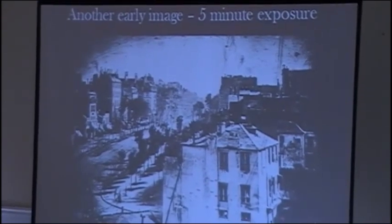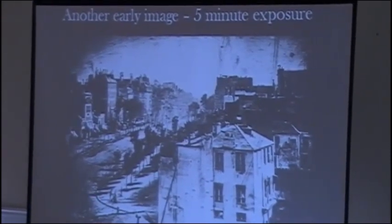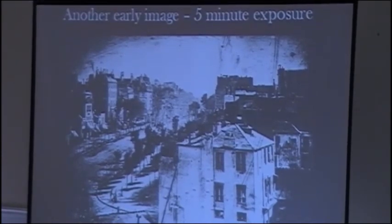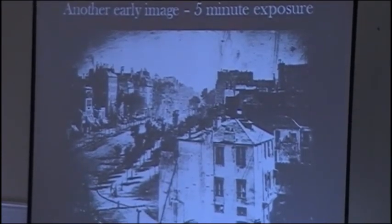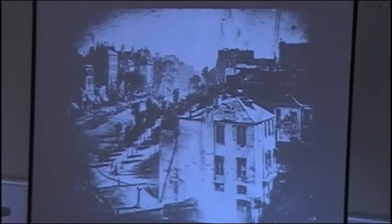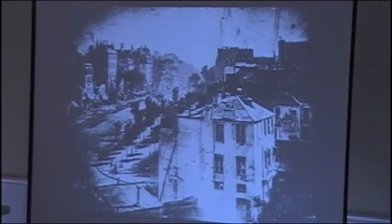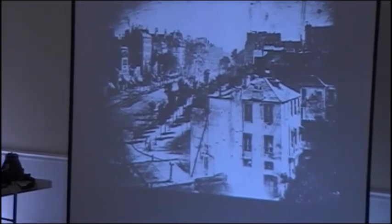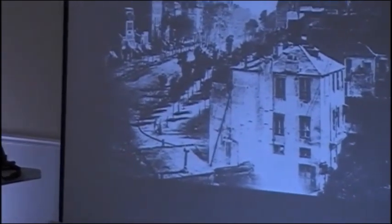This is a shot that Daguerre made, and it's interesting because it's the first image that showed people. There, can you see that? There's a man standing there having his shoe shine, and he stood still for 5 minutes, so he showed up. The rest of that French street scene had carts and horses going up and down and people walking, but they didn't show up because they were never in the spot very long.